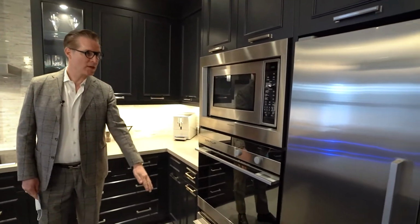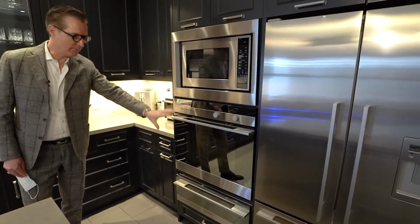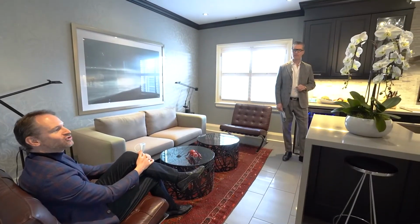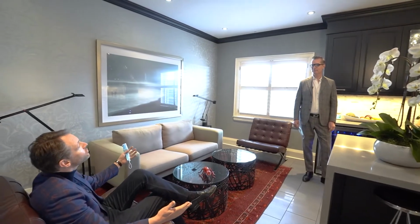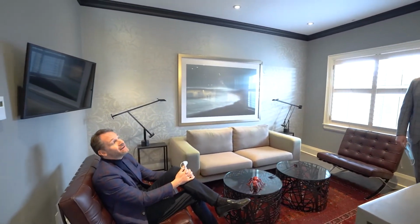So the owner again is an interior designer, so this space was fully renovated. We have stainless steel appliances, and we have what's called, if anyone's heard of this term, a tower. So this is a cooking tower, microwave, convection oven, and then warming drawer here as well. Again, what strikes me, this is the size of a kitchen you would find in a normal home. And of course, 2,600 square feet, most homes in Toronto do not have 2,600 square feet on the main floors.